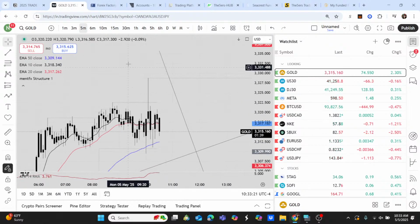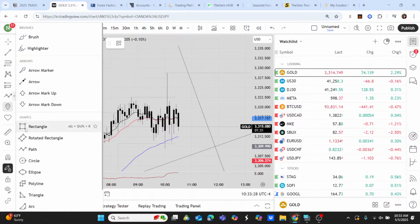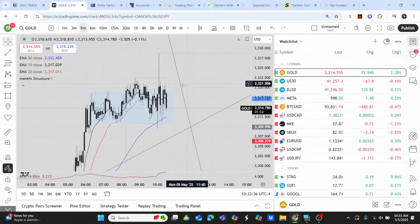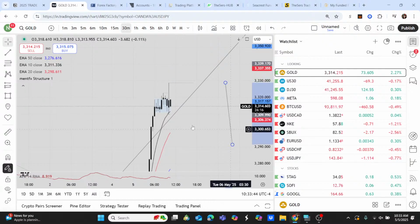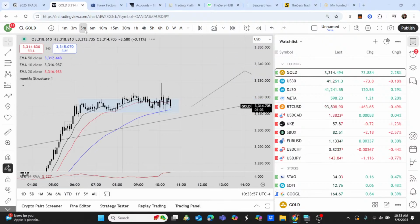I feel like there needs to be a new range being made because price is just moving sideways in this area. You see this? Let me show y'all. So I feel like price is just moving sideways in this area. So we can just make a move out of this area. So something like this. So I know it's pausing, and that's what I want to look for, but I'll probably wait for a cleaner range like that.